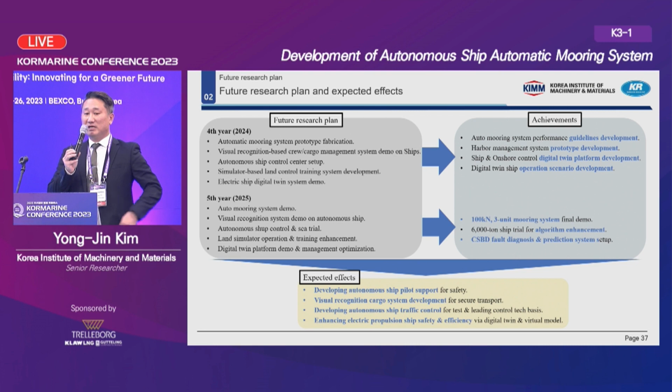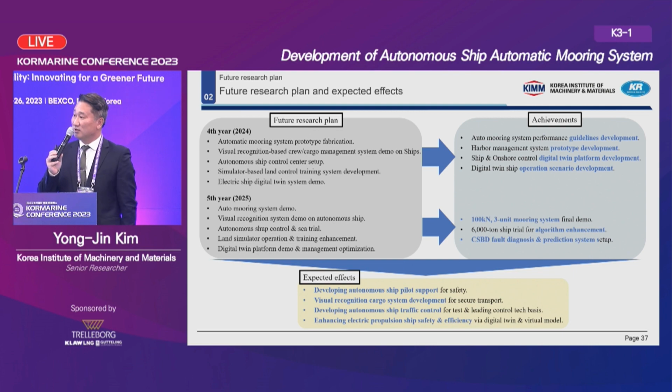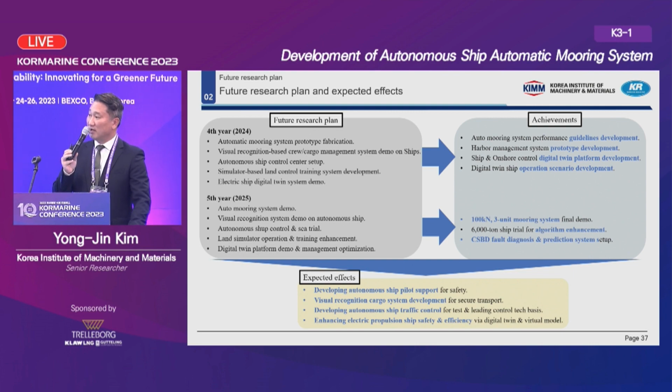I mentioned in the middle of my presentation, our ultimate goal is not just research. That's not the end of this endeavor. Our ultimate goal is the commercialization of this automatic system. We hope to contribute to national economic development with this new system.